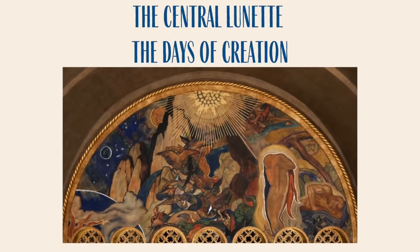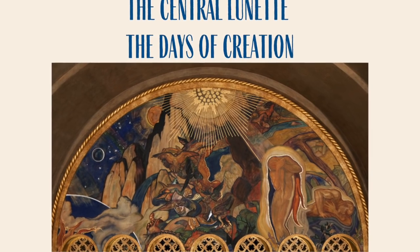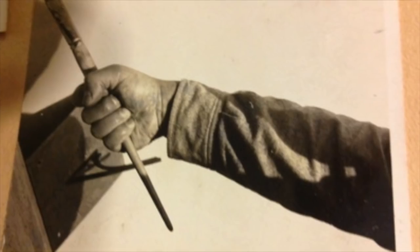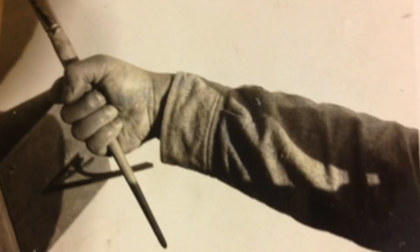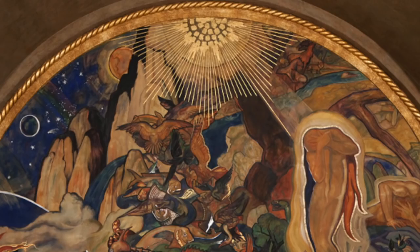Hugo Ballin, who was of German Jewish heritage, spent his time being both a muralist and running the art department at Warner Brothers. He used all the techniques that he had at his disposal of how to catch our attention, keep our attention, highlight, and he kept it fresh using different styles. So if you look at the central lunette, going from left to right, we begin in darkness.